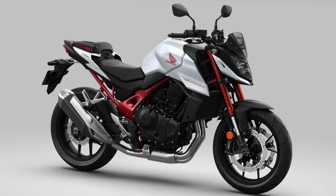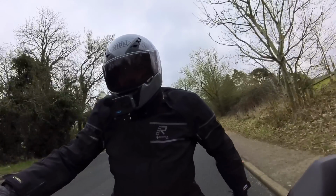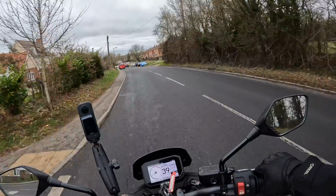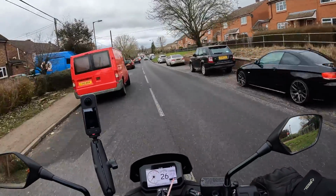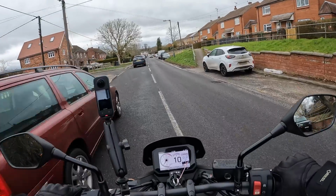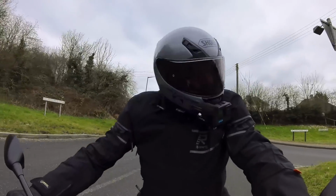There's plenty of accessories you can go for. There's a range of luggage, so I couldn't see any problem with you putting a couple of the semi-hard cases that they do at the back and something on the back seat, and you've got a bike that's probably not that bad for some touring, maybe not super long distance touring, but it is comfortable.